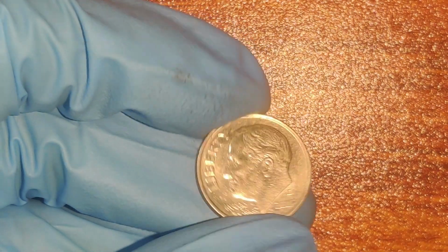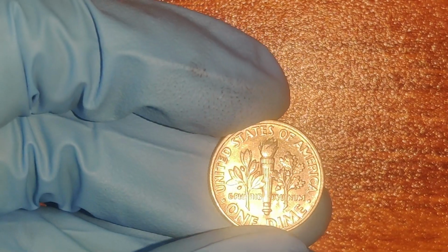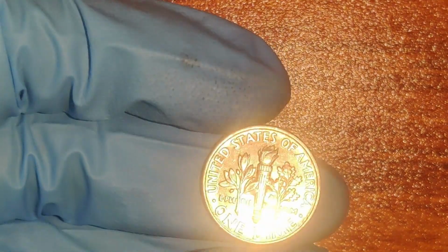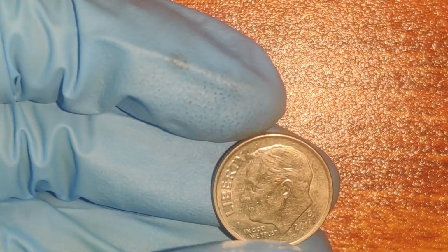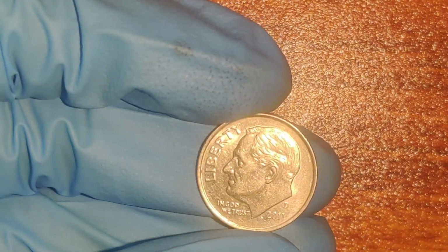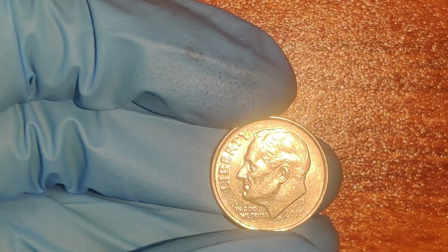But how can you tell if you have one of these rare dimes? Well, it's not always easy to find, but with the right knowledge and a keen eye, it's possible. If you have a 2011 D-dime that looks a little off, don't dismiss it just yet. Get it professionally graded, and it could be worth far more than you imagined.